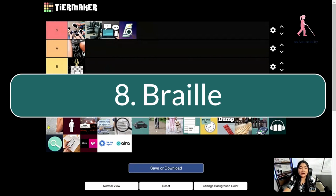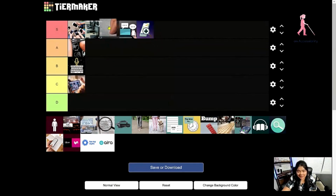All right, now Braille. This is going to go in S tier for me. A lot of people think that we are in 2023 and we don't need Braille anymore, but Braille can be so useful. I learned Braille when I was in school, but I forgot it. But I'm relearning it through the new Braille Hadley lessons, which is completely online, and they send you the books. It's really something I would encourage you to do as well. It's completely free, and I think it's definitely worthwhile.